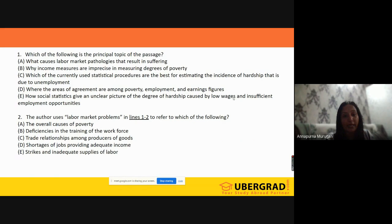What is the main topic of the passage, or the main idea of the passage, or main argument of the passage? You need to tell now. So you people know what has happened. I don't think we have to get back to the passage again. Already the summary is with you guys. So the summary is with you, and now try to pick the answer.